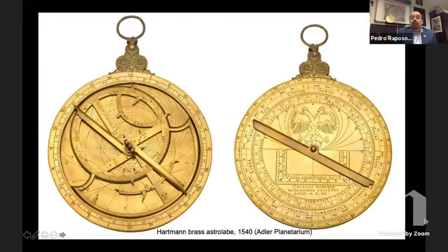This is one of two astrolabes we have at the Adler Planetarium, which were made by Georg Hartmann. Hartmann was based in Nuremberg in the 16th century. He was a prominent instrument maker. There are a few dozen instruments made by Hartmann that survive. We are lucky to have two astrolabes made by him here at the Adler. This is one of them. This one was made in 1540.